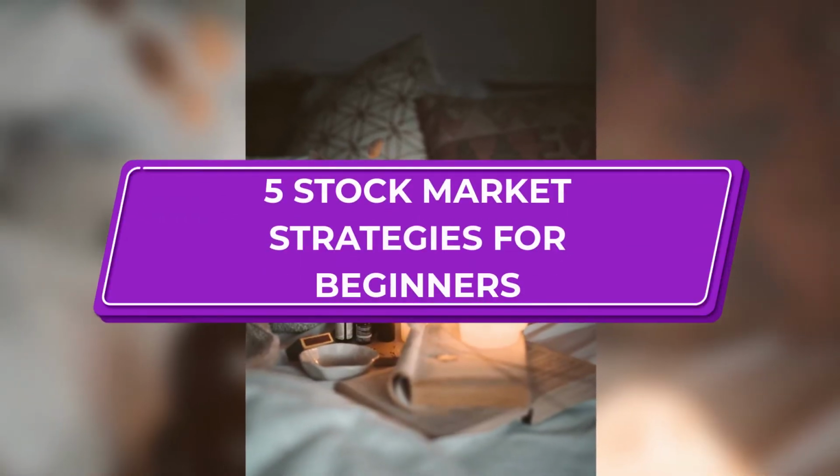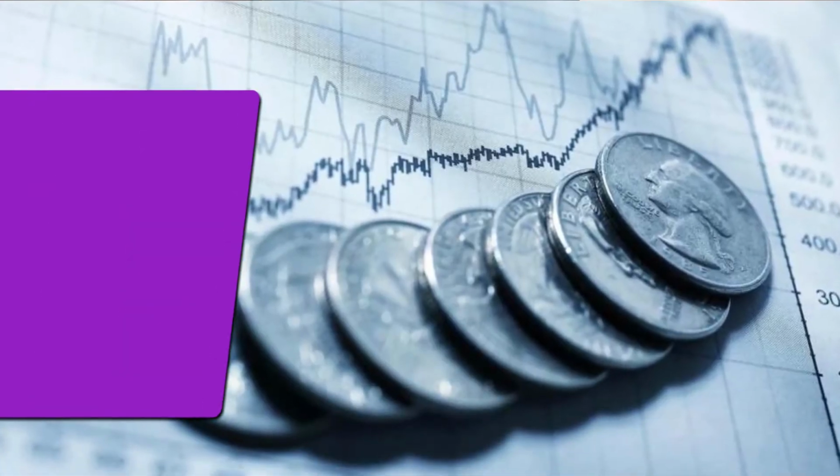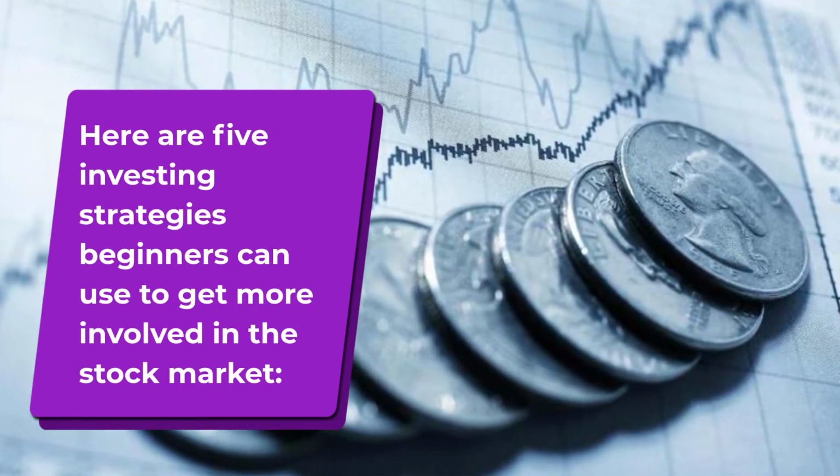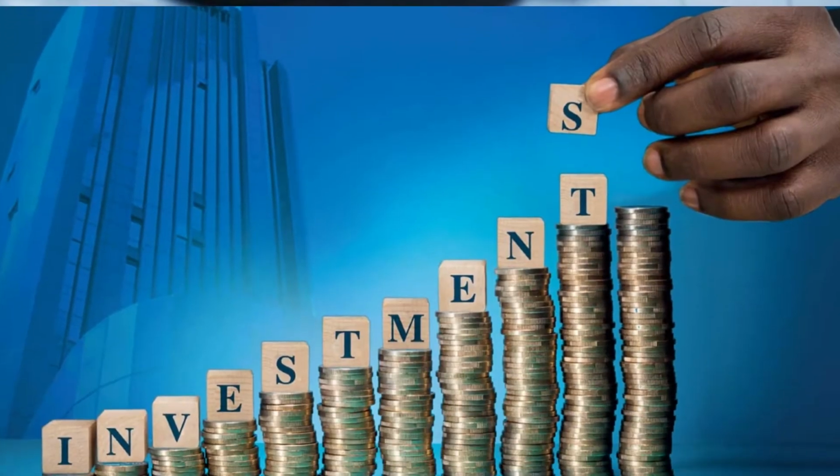5 Stock Market Strategies for Beginners. Here are 5 investing strategies beginners can use to get more involved in the stock market.